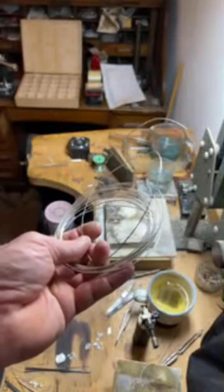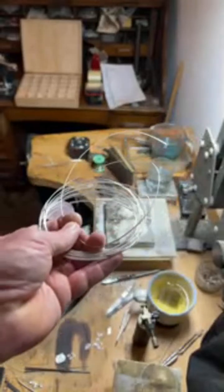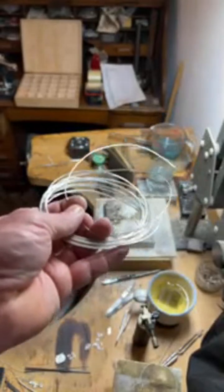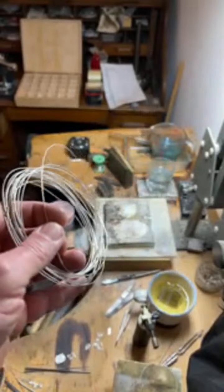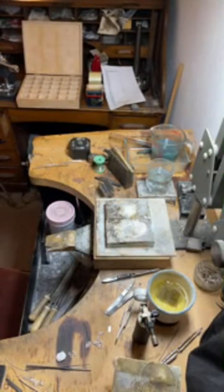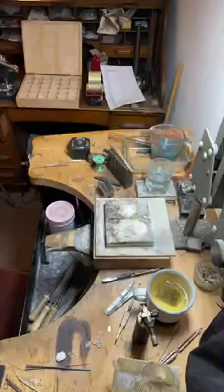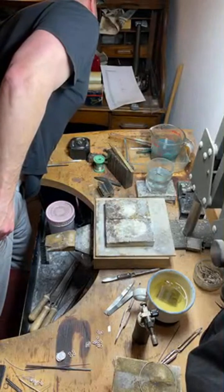So we'll just cut, did I say 65? Remember, like I said, if I was double checking again, but yeah, we'll just cut the lengths off, file both ends, and then they'll be ready for an upcoming live stream. Did I say 65 now? Yeah, 65 now.